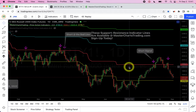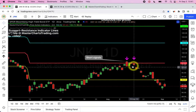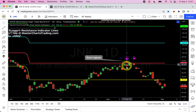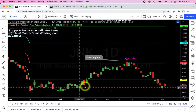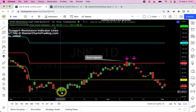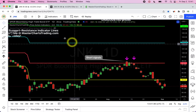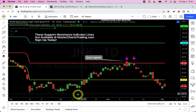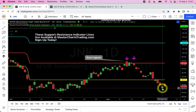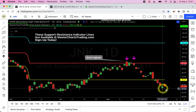On daily charts, this was a very clear signal for us on 11th of August, when the junk debt rallied from the lows in June and touched this red support resistance line. It proved to be very strong resistance, and notice it rolled right over. Right now we are already retesting the June lows. Yesterday, on 1st of September, we came super close to the June lows, and now we're basically retesting those lows.